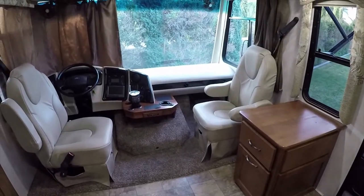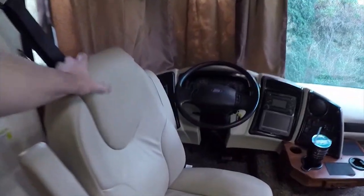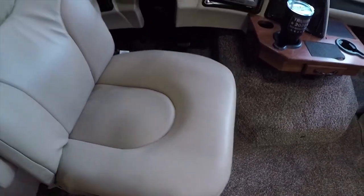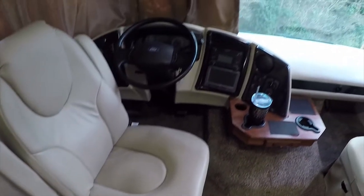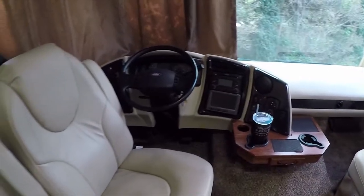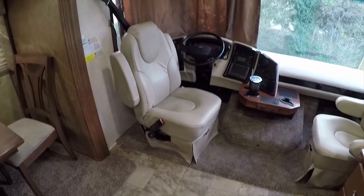Up in the front seats, these captain chairs, the fabric is in mint condition. It looks like maybe the previous owner had them reupholstered because it looks like brand new when we bought it. And there's no signs of wear on any of the upholstery in here. We didn't have to change it. Looks like they took really good care of it.